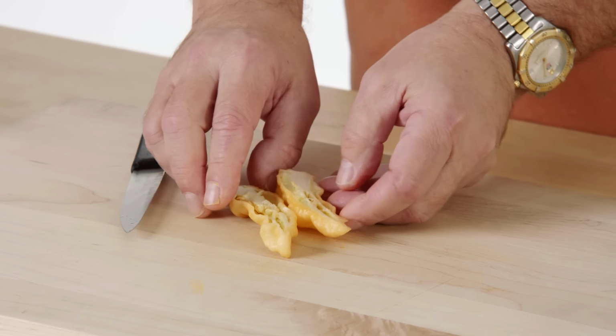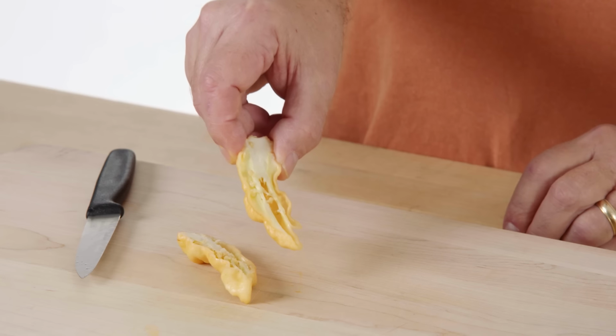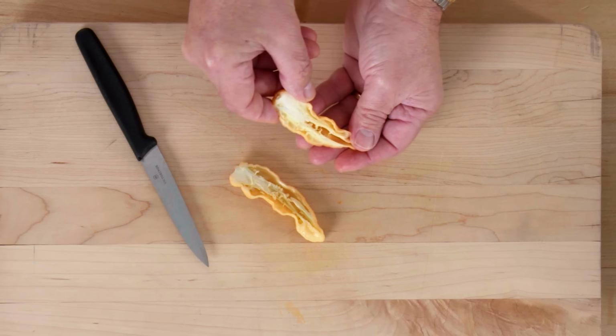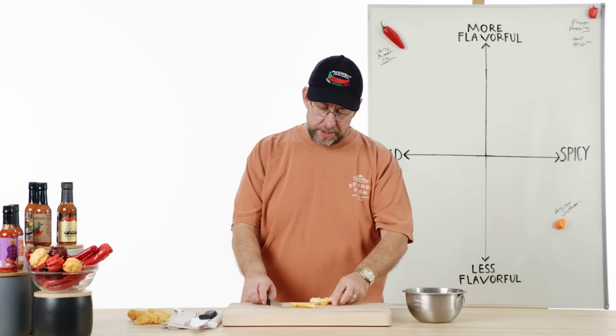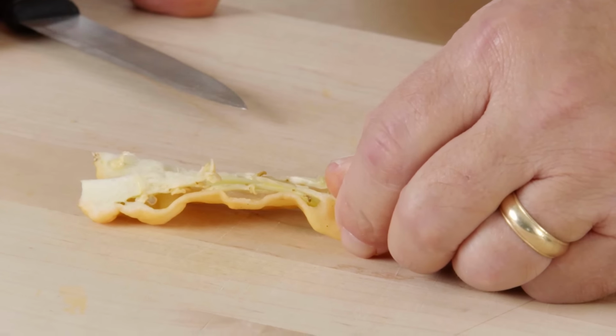This has kind of a cinnamon note or a vanilla note when you cut it open. There's a higher seed pocket on this pepper, and the ribs are really, really thin. Look at that oil. Even though it's got all this pith in it, if you look inside, there's very, very few seeds.